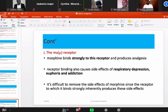And also, besides that, we find that with this mu receptor, once morphine binds to this receptor, the side effects like respiratory depression, euphoria, and addiction are actually produced out of this receptor, okay, not the other types of receptors. So you notice that once morphine binds to this receptor, that's the receptor which is producing the analgesic effect, and it's also the same receptor which is producing the side effects of respiratory depression, euphoria, and addiction. So it becomes difficult to get rid of the side effects, because the morphine analogs that you're making become so strongly attached to this receptor, which is actually producing the undesired side effects.